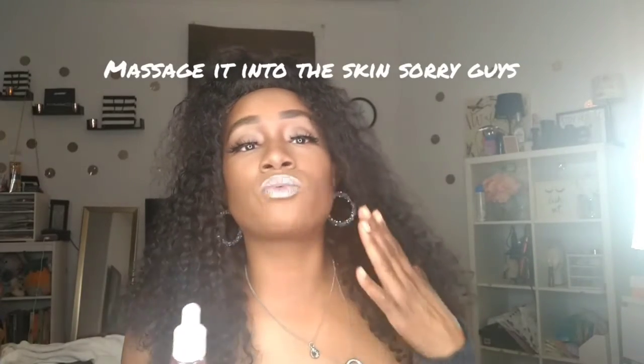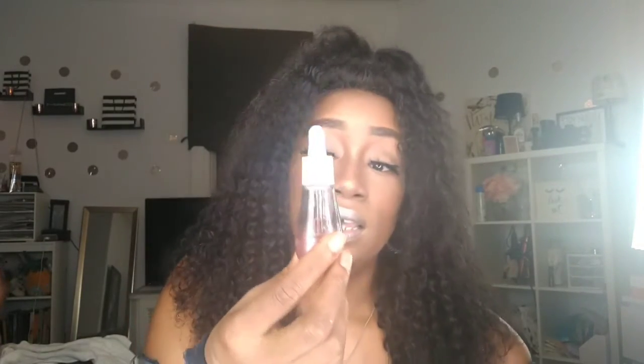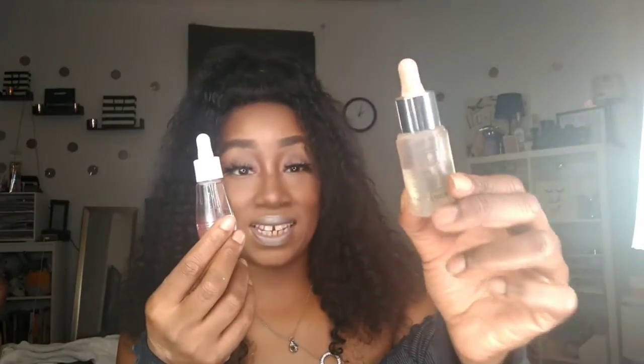Moisturize it. I mean, what am I trying to say, guys? Not moisturize it, massage it into my face, guys. I'm sorry. But that was something I used all the time, too. I recently just stopped using it because I started using this one. They're both two good products, though. I like them. I'm not just saying this, I'm really using these products.